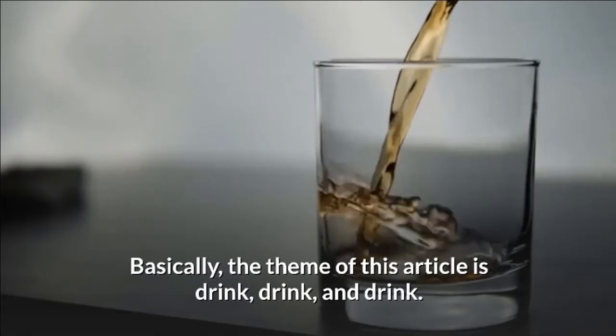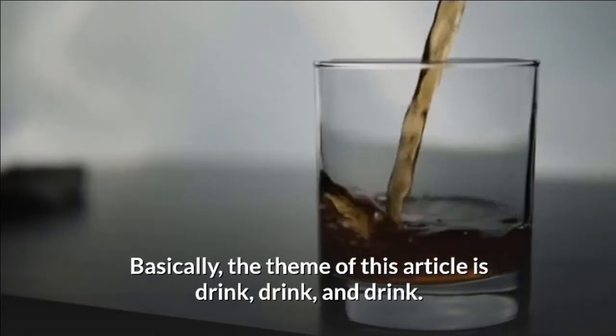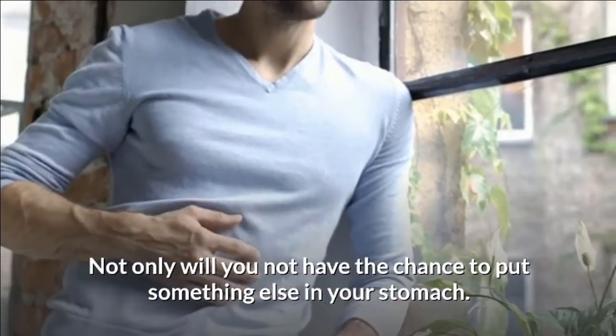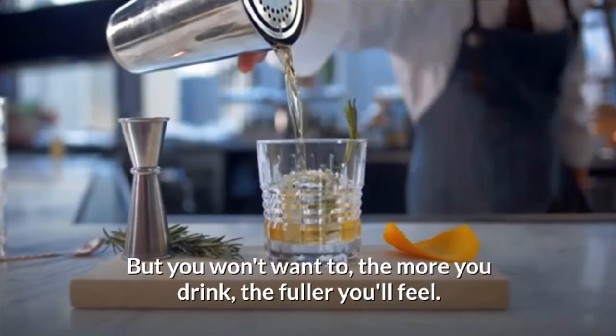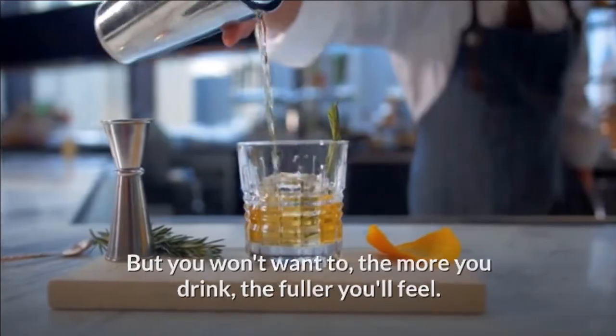Basically, the theme of this article is drink, drink, and drink. Not only will you not have the chance to put something else in your stomach, but you won't want to. The more you drink, the fuller you'll feel.